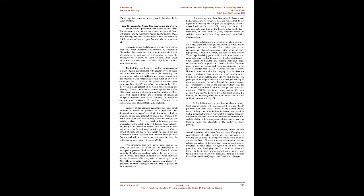This variability seemed related to differences between ground and outdoor air temperatures, and the ability of these temperature differences to move air through caves and channels of the underlying karst geology. This air movement can alternately infuse the soils around a building with radon from the earth. Changing the concentration of radon in the soil gas surrounding a building can dramatically change the indoor radon levels in a matter of hours.